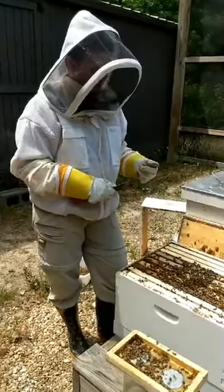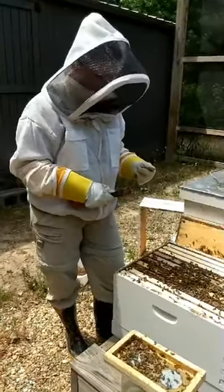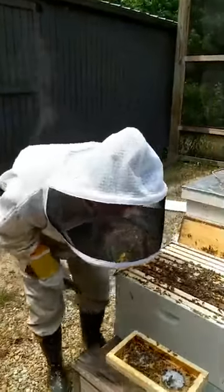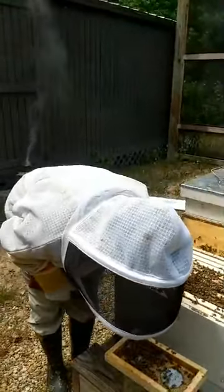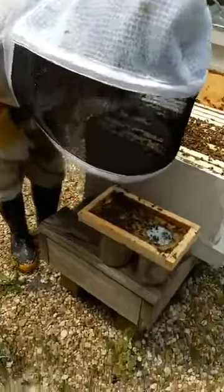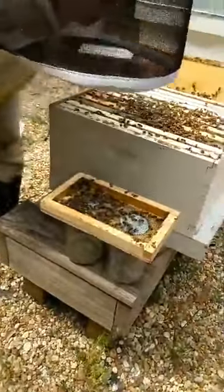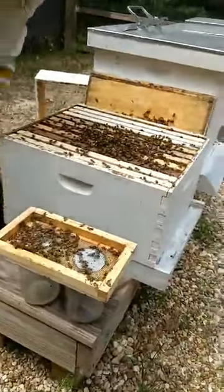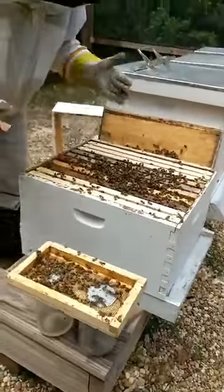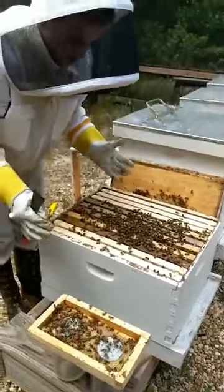The other member of the colony is the drone. I was trying to find a drone. Let me see if there's any in here. And the drone is the boy bees. And there's a few of them, and you'll see them in the spring through the fall. That's the only time of the year you'll see drones.